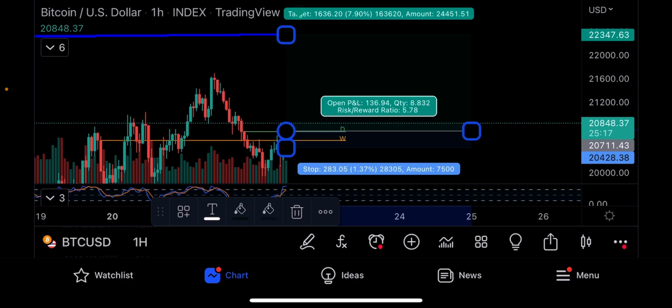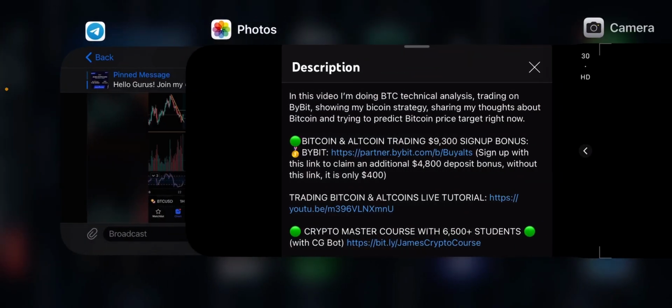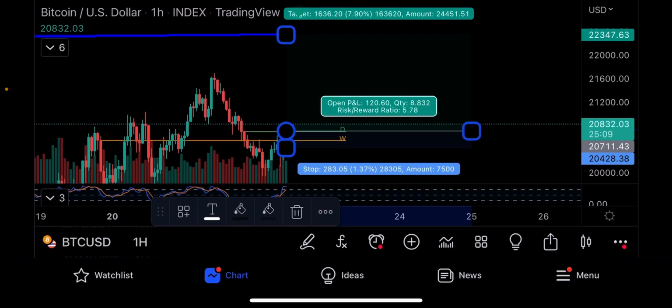It's a 5.7 ratio trade, which if you're in my trading group in Telegram, you know that's a good trade. We take trades that are more than 3 times ratio. So this is five. So for every dollar I risk, I make $5.78 in profits. With 10x leverage, that would be $16,000 of profits.